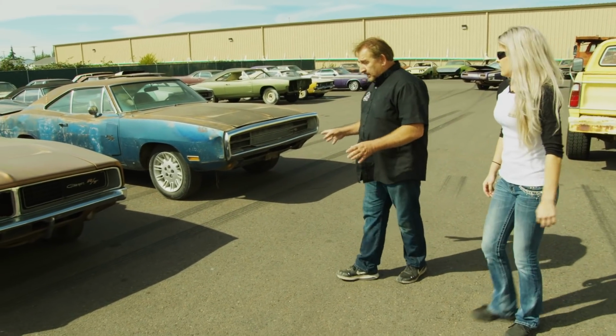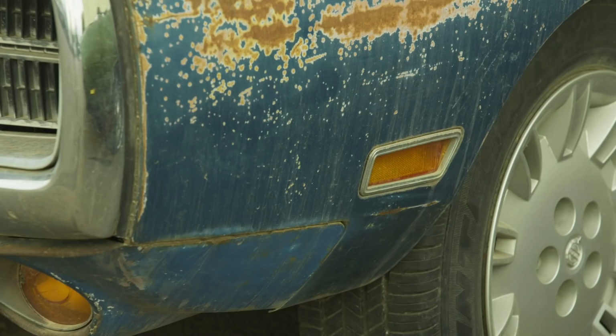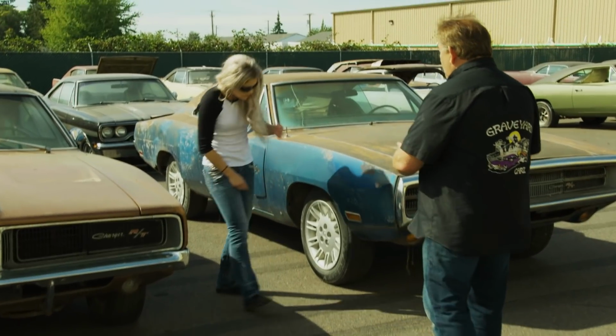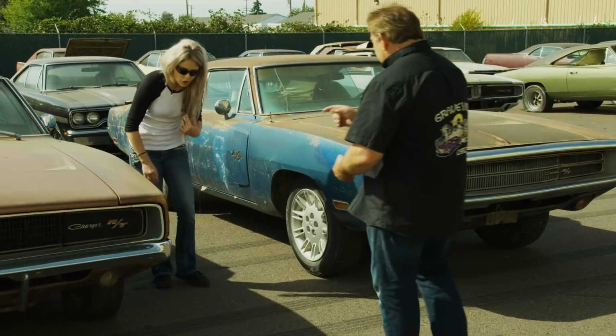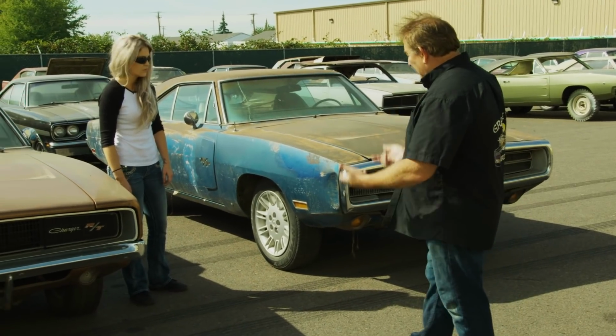Look at the side markers. Look at the shape and the finish on the side markers. 1970, it's getting bigger, more elegant. It's an elongated side marker. It's chrome. The 69, I didn't know if chrome was an option on that. It wouldn't have come chrome. It came painted, so again, a little less sexy.